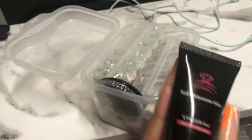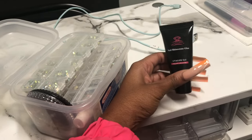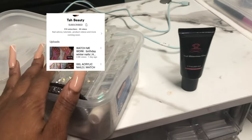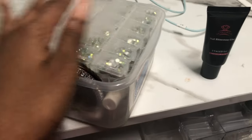Keep my glue in there. Obviously, this is the rhinestone glue I use. It hasn't steered me wrong yet. I started using this because of Todd Barbie. I think that's how you say her name, or Todd Barbie Nails. I'm gonna put her page here. But yeah, these are the rhinestones I use the most often.